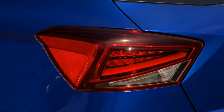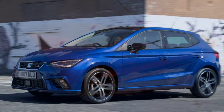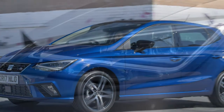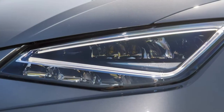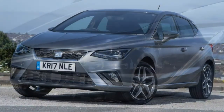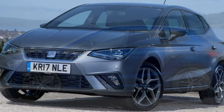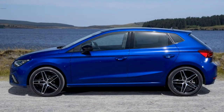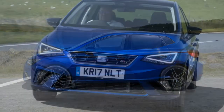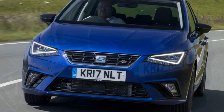Diesels will be available further down the line. That may no doubt interest company car drivers or those traveling longer distances frequently. For most though, petrol power will be in favor. They're nippy and frugal, yet also refined, with slick manual gearboxes standard on all models, with a DSG automatic on the 115 horsepower 1.0 TSI.